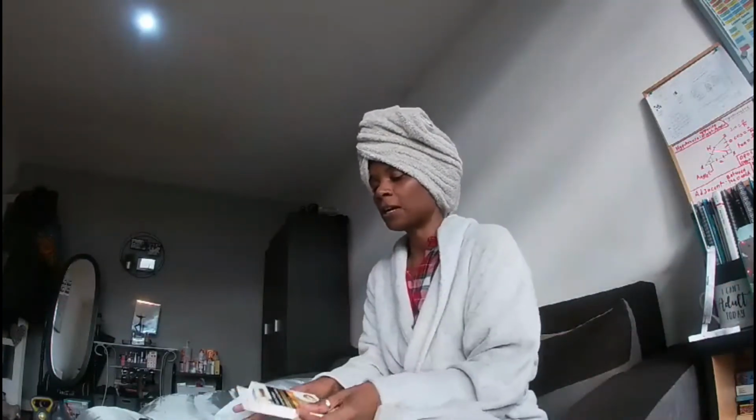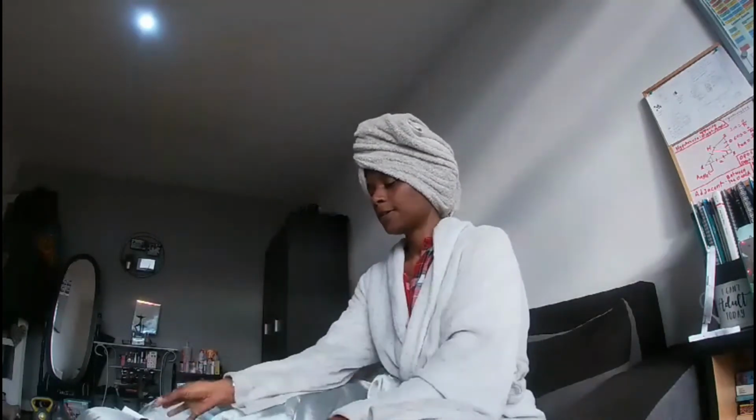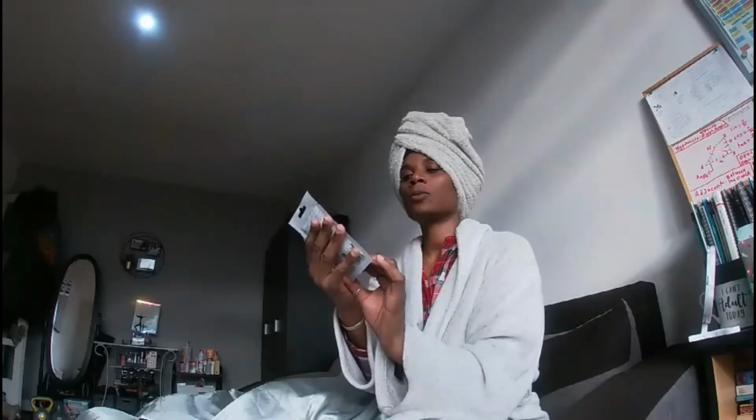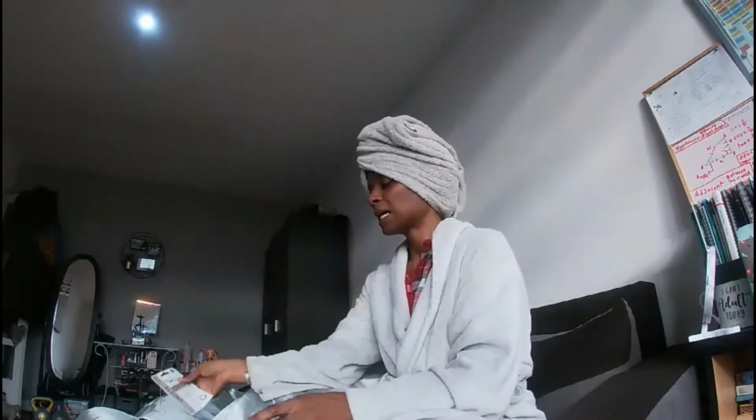I have selected three that I am going to do with you guys today, and we're going to try them out. Right, the first one is this Golden Collagen Lip Mask. You keep it on your lips for 20 minutes and then you massage in. This one, same thing. This is with red ginseng collagen, and you leave this also for 15 to 20 minutes and then you massage in.